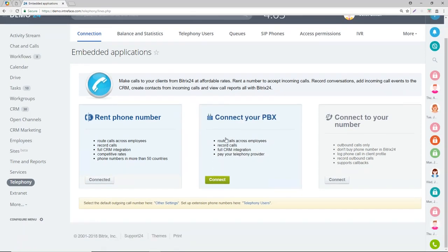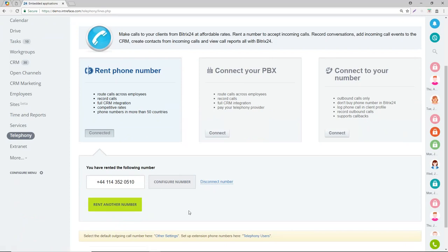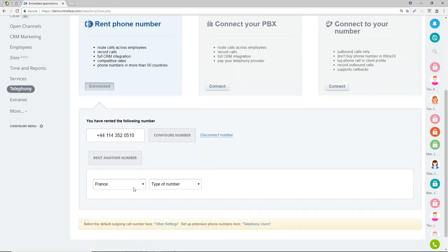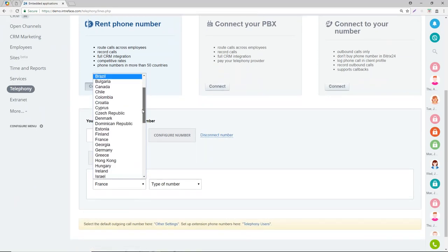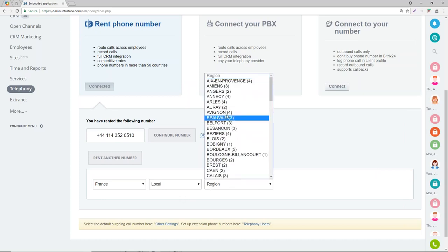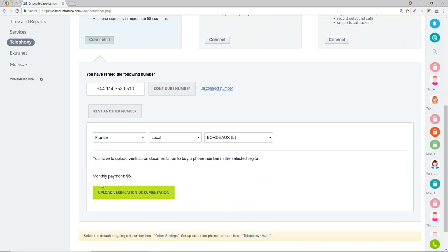Okay, first thing we can do is rent a telephone number. If I go onto my telephony page, you can see we already have a telephone here. I can rent another number. Firstly, we can choose a region. So from this list, pretty much every place that Bitrix is available is available on this list. You can choose your country. You can then choose a toll-free, usually a toll-free or a local number. Once we've selected local, we've then got the option to select our region, and then it gives us a price.